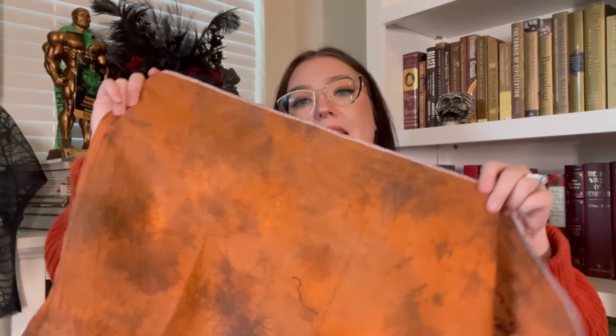In person, this is quite a bit more orangey toned. You can tell that it's orange here, but it almost looks like apricot. It's more the color of pumpkin orange. It really is. I don't know why, but this is one that's really hard to pick up the color on.